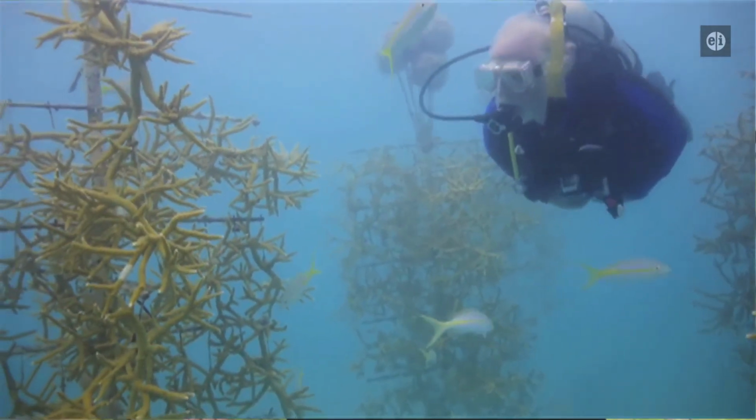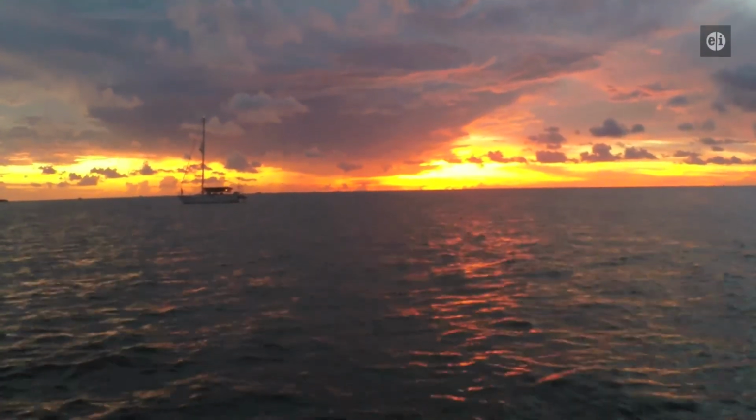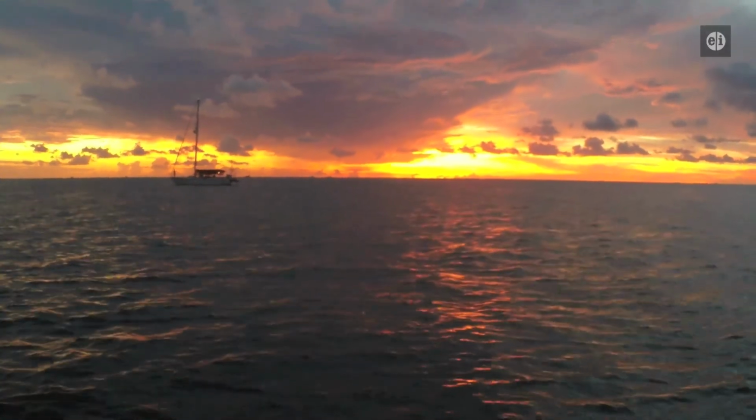Coral reefs are essential, providing food and shelter to fish, oxygen for us to breathe, and they also protect our coastline from high waves and storms. So how can you help coral reefs? One way is to reduce your carbon footprint. Ride your bike or walk when you can.